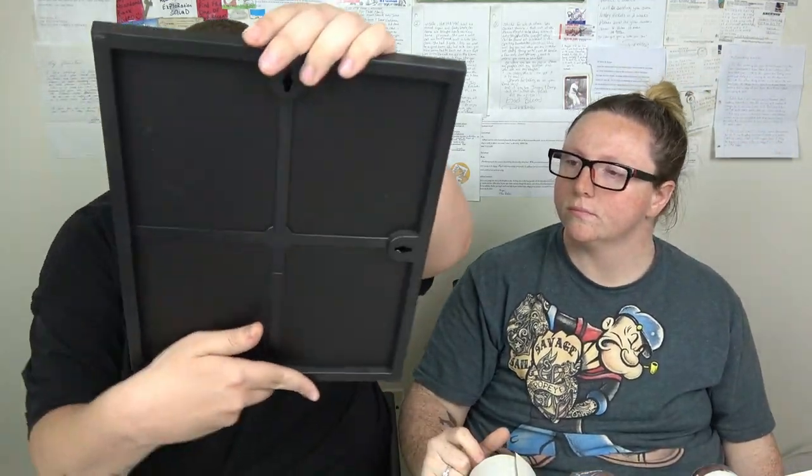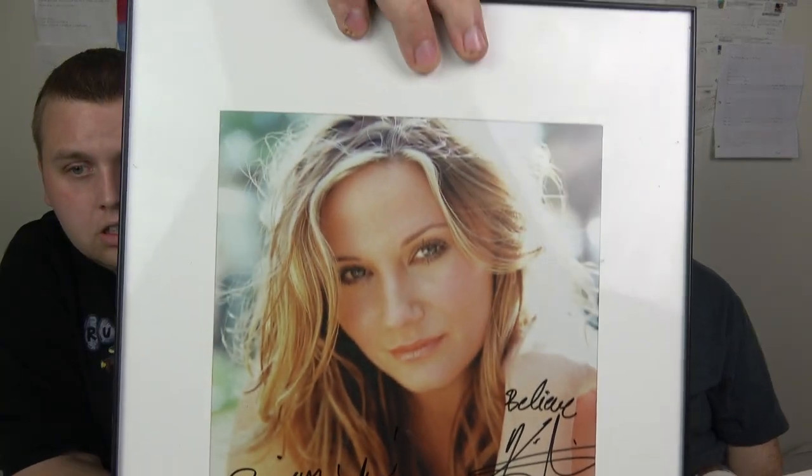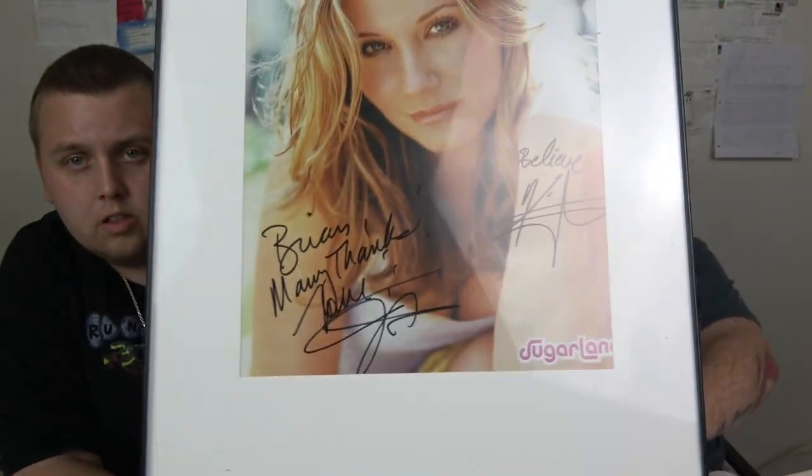Nope. This one is... what's your name? Sugarland. That's her name? I don't know if Sugarland's a group and that's like the main person, but I've heard of Sugarland. I just don't know how many people are in Sugarland, if that's a group. Yeah, I didn't know if it was like the paper or what, but that's also a live signature.